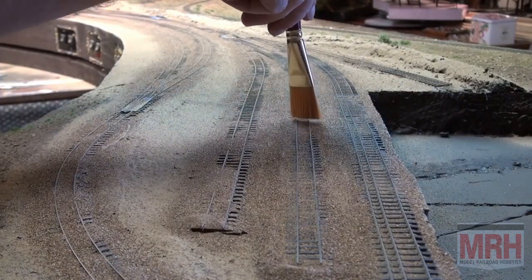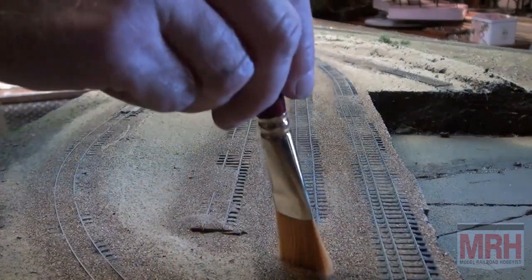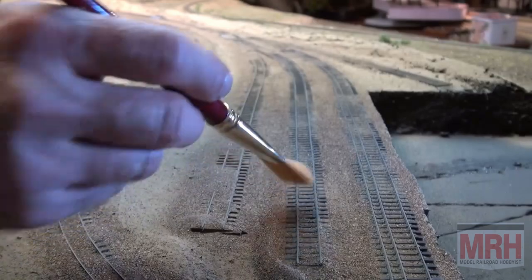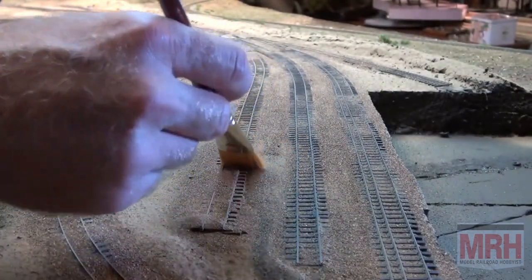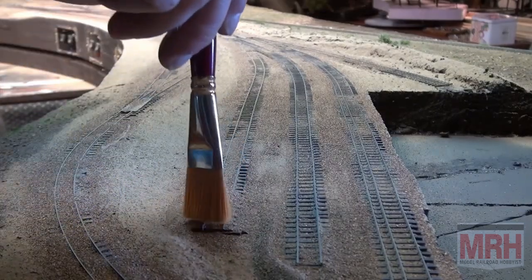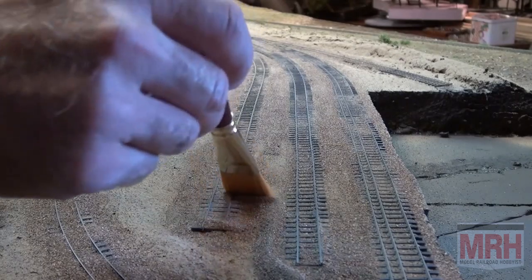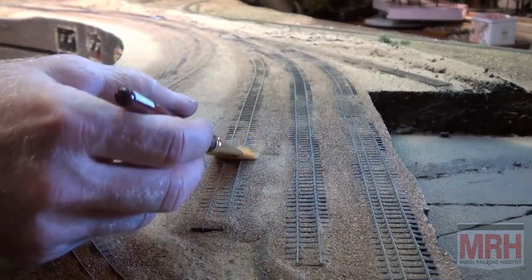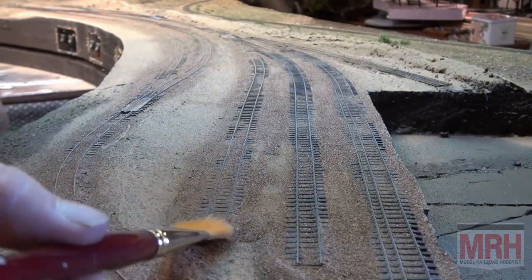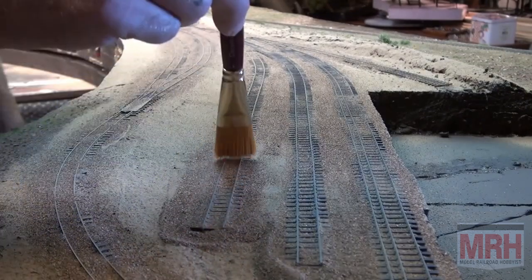We're going to put a lot of grass and weeds in this yard with that static grass. Kind of cover up these tracks a little bit. Just like that.